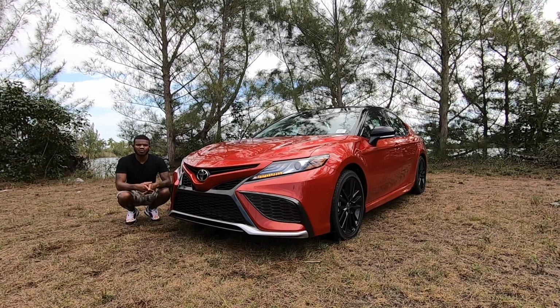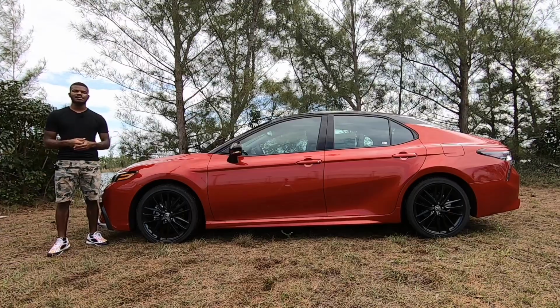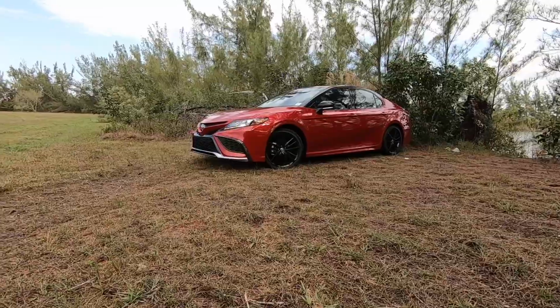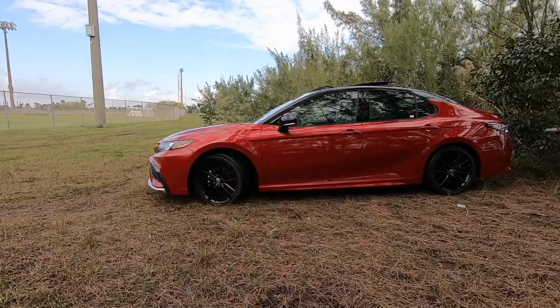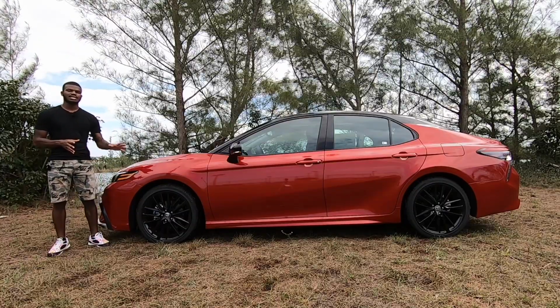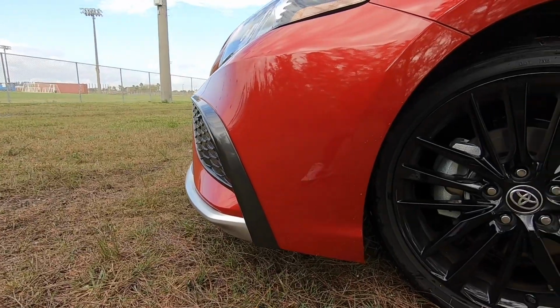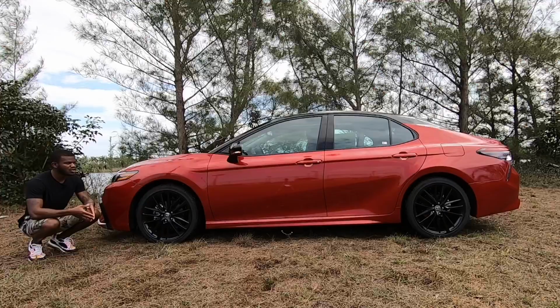But let's look at the side profile here of the Toyota Camry XSE. The Camry stretches 192.7 inches with a wheelbase of 111.2 inches, so it's right on par with the other mid-size sedans in the segment. Looking at these tires and this rim choice, these are a 235/40 tire wrapped in this 19-inch rim design. I like the multi-spoke with the gloss black finish here.